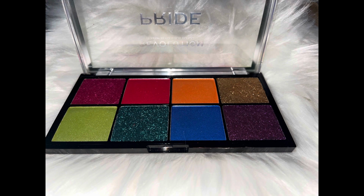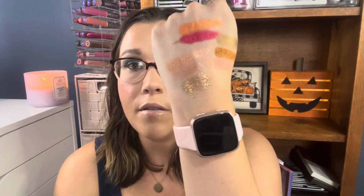But these feel so creamy. They're that thicker Makeup Revolution formula that I'm obsessed with. Look at that, guys. Isn't that gorgeous? Let me swatch a glitter to see how the glitters are. That looks pretty good. There's a lot of base to it, so you're actually getting a glitter. That is pretty. So definitely check out Poshmark, Mercari, Depop, things like that.